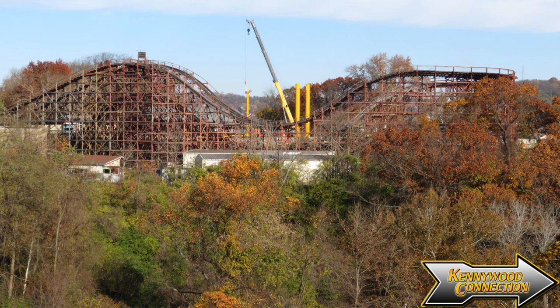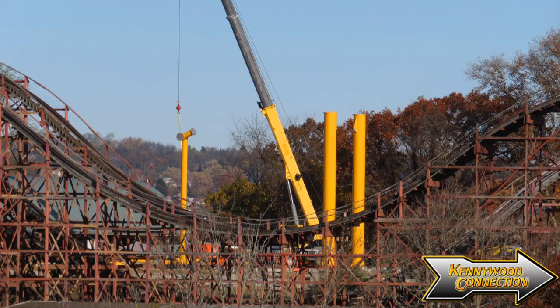What a great angle of Steel Curtain supports. There's three support structures that are currently up that we can see. There's probably track and supports on site. I've reached out to Kennywood to see what I can organize through the off season. I'm excited for a response. I really hope we can get some awesome stuff from Kennywood. But nonetheless, some awesome shots of supports going up for Steel Curtain.